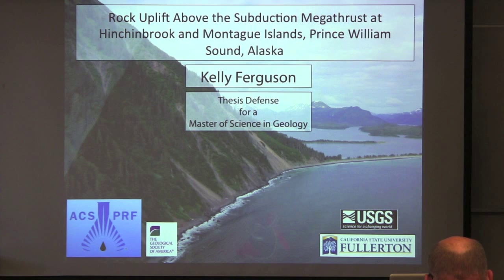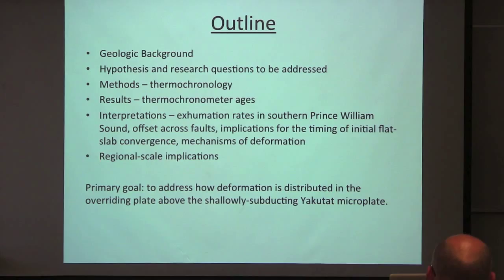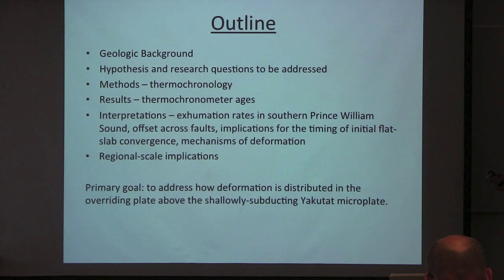So yes, I'm going to be focusing on rock uplift at Hinchinbrook and Montague Islands in the Prince William Sound, which is Southern Alaska. Okay, so I'll take you through a quick geologic background, and then I will talk about some research questions that I'll be addressing using low temperature thermochronometers, which is the preferred method for assessing rock uplift.